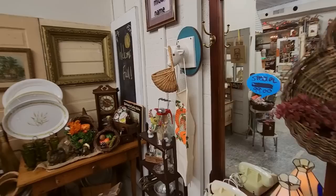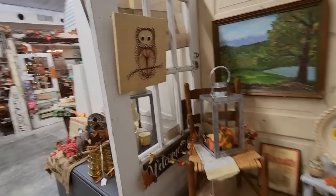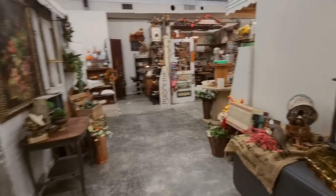Wow, look at these big platters. My goodness, they're huge. Here's a little, did you ever do one of these as a kid where you put the little nails in and then you do the string around? I did one time when I was in elementary school, but I don't know what happened to it. I don't think it turned out very good. I think my mom just sort of discreetly got rid of it.